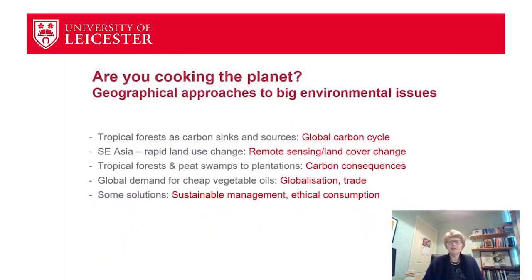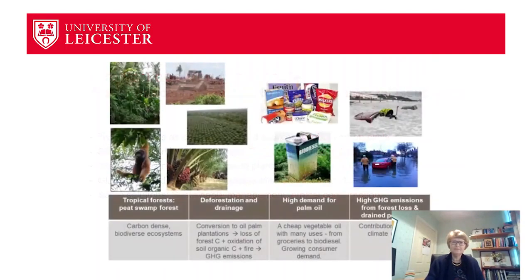So I hope you've seen the ways in which geography can help us approach a big environmental issue. We've linked the science of geography around the global carbon cycle, land cover change and carbon consequences for our climate, and those link across to global trade patterns and also to initiatives to drive forward more ethical consumption patterns. I hope you've been able to follow through the logic of the mini lecture, from thinking about our tropical forests as carbon-dense ecosystems, linking that to deforestation and to drainage of peat swamp forests and the emissions of greenhouse gases into our atmosphere, all driven by the high demand for a vegetable oil with many uses, and to the global consequences of high greenhouse gas emissions, which are changing our global climate.